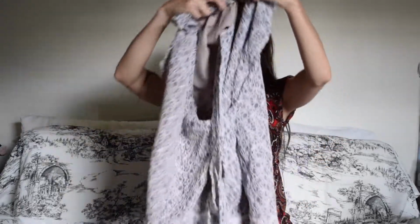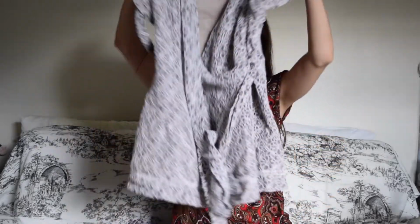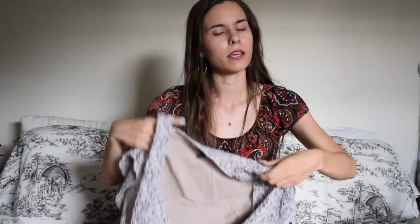Then I got a couple blouses, so that's what we're gonna end on today. I can't even show this correctly on camera because it's got this weird wrap on it. This is by Banana Republic. This is a blouse. Normally would be $50. ThredUP sells it for $21.99. I liked the cut of it and everything.